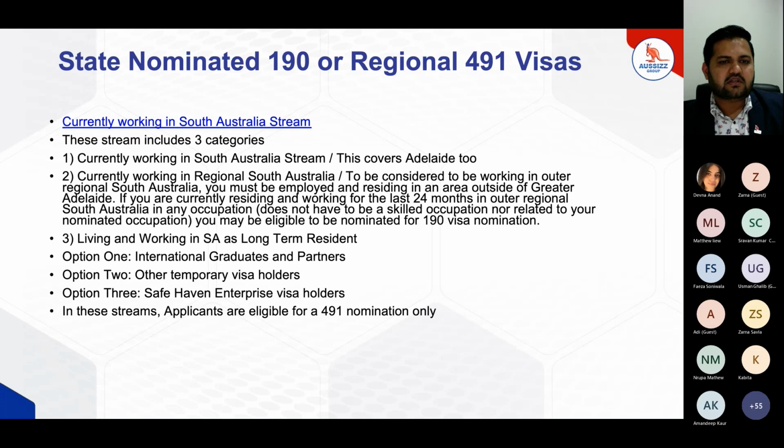Number two is currently working in regional South Australia. So to be considered for this particular stream, you must be employed and living in an area which is outside of Greater Adelaide. And if you are targeting 190, then they would prefer that you look at a 2-year stay, unless you are working in your nominated occupation itself. So I'll cover that as well. The 2 years mentioned here is the general guideline for a long-term resident or someone working in regional South Australia, ideally full-time if you're targeting 190.